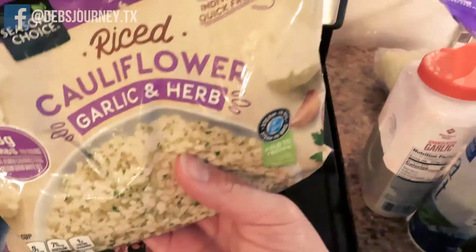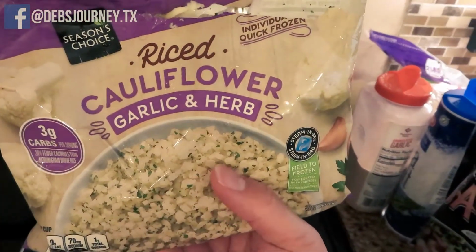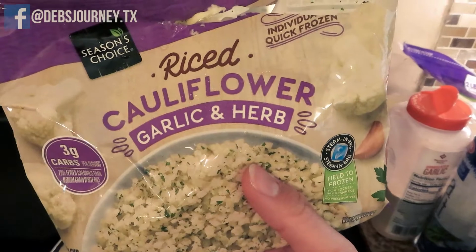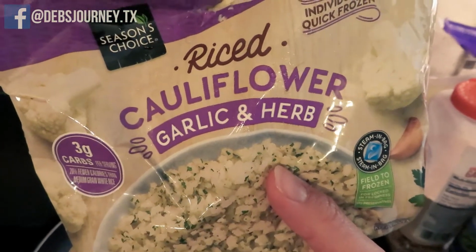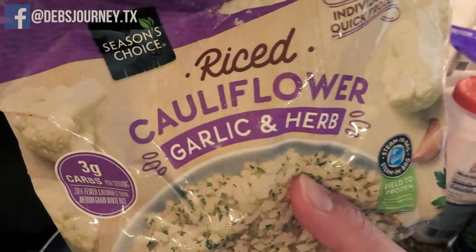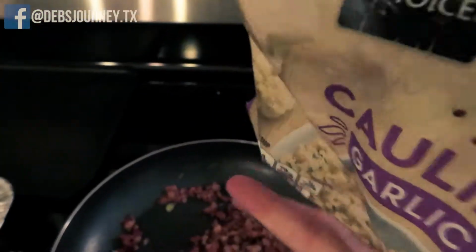This is the cauliflower I bought this time. I got it at Aldi. This one is garlic and herb. I usually always get the other kind that's not flavored. It's just regular. But this is what I had on hand, so that's what I'm using.